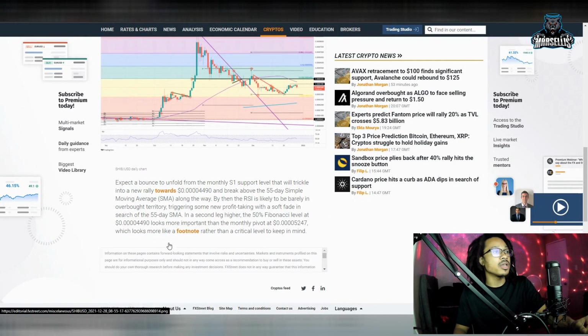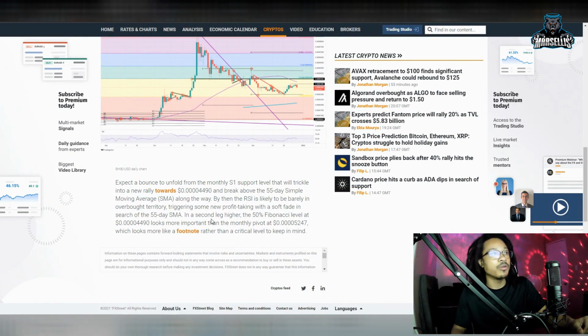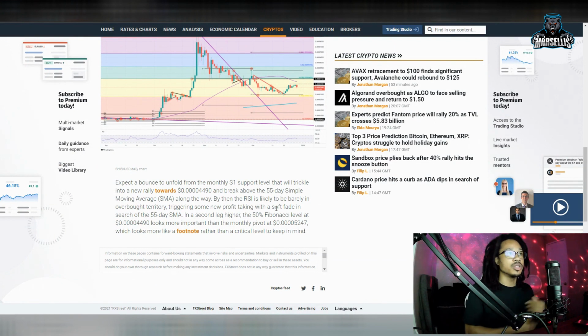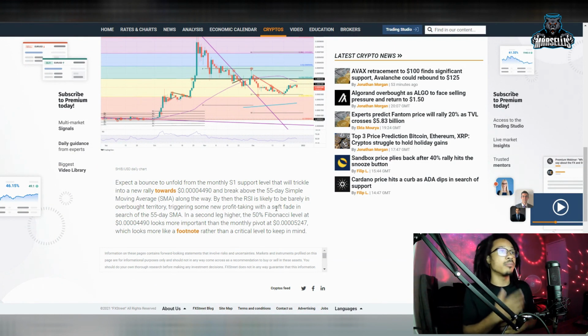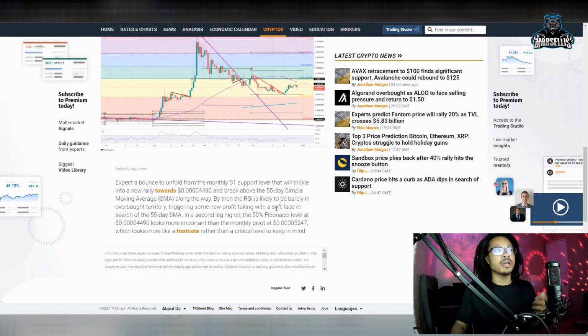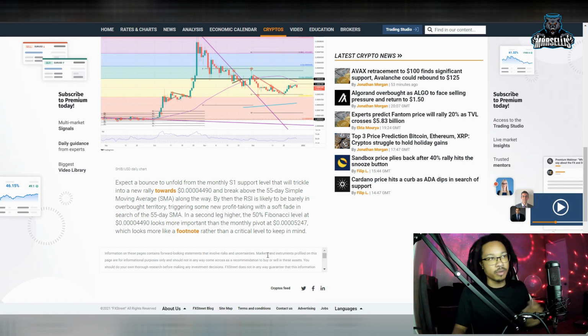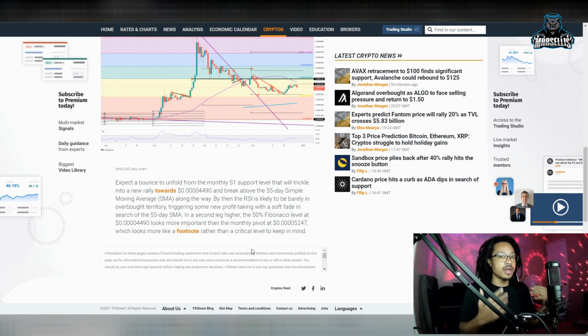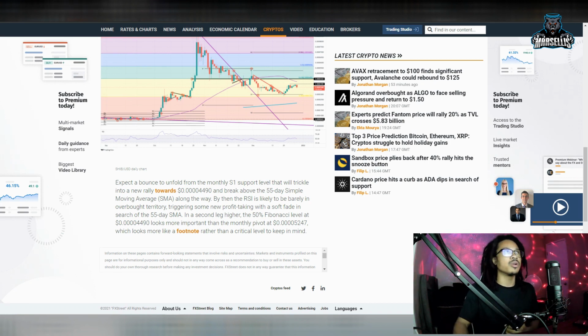But yeah, anyways, expect a bounce to unfold from the monthly S1 support level that will trickle into a new rally towards 4.490 and break above the 55-day simple moving average along the way. So pretty much what they're saying about expecting a bounce to unfold at the S1 support is, look, if we hit this level, expect a new rally to happen. We already had our previous rally last week. Coming into this week from last week, we had a nice rally. We were down to like 2.7 or 2.8.